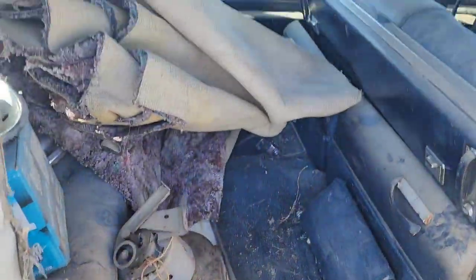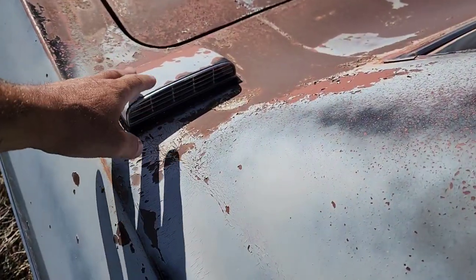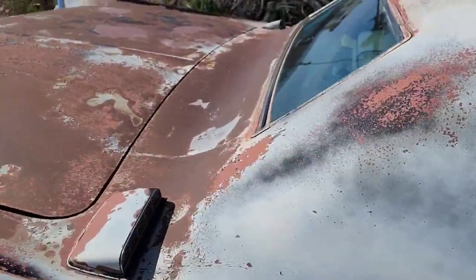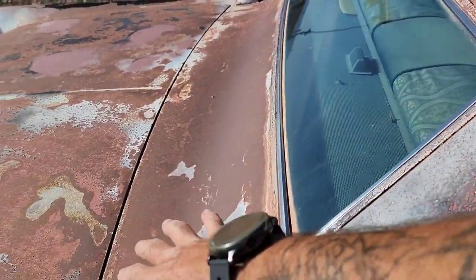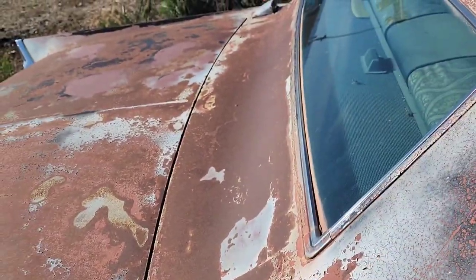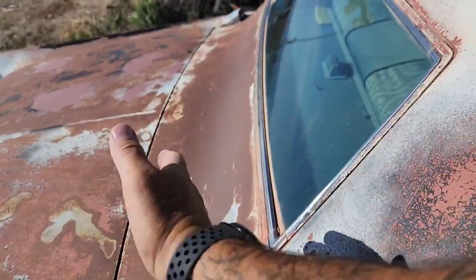Let's move this damn carpet out of my way. This thing's been a storage shed for the past, I don't know, 30 years or so. And you can tell. So these little vents here are actually the intake for the rear climate control. And right up underneath the deck lid in here, inside the trunk, is the blower motor and the AC coil and all that stuff. It's all sealed off with a wall in the back.